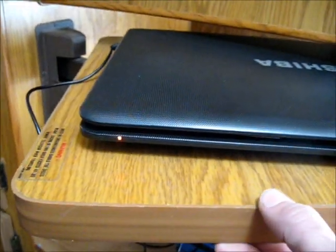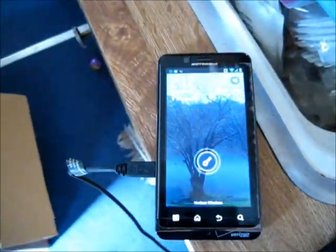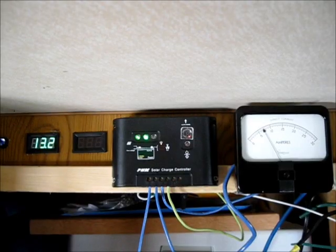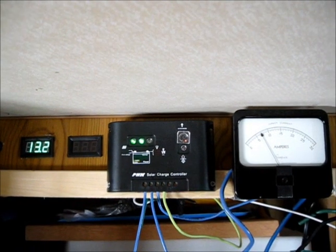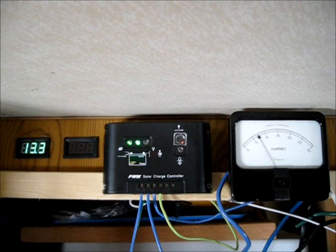I also have my laptop sitting here charging. You can see the orange light showing it's still charging. That's plugged into the wall. And my cell phone is charging. When you're living off the grid and you've got enough current coming in, you do everything you can while the sun is shining and charge up your devices.